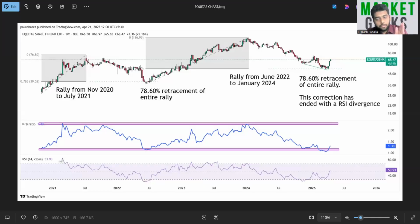from January 2024 the correction started, and from January 2024 to March 2025, that is 15 months, the ongoing correction, it looks like it has ended in March. Now, why am I saying it looks like it has ended? Because the entire rally was from 37.5 to rupees 117, and the entire rally has retraced by again 78.6 percent of the entire rally.